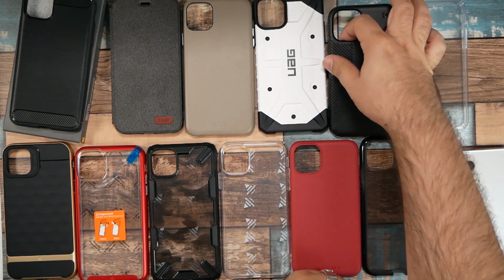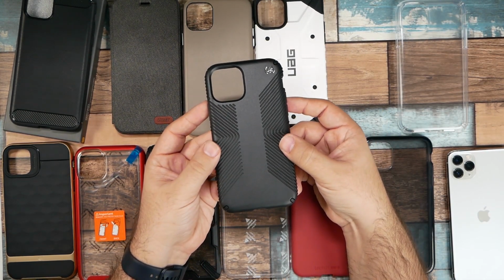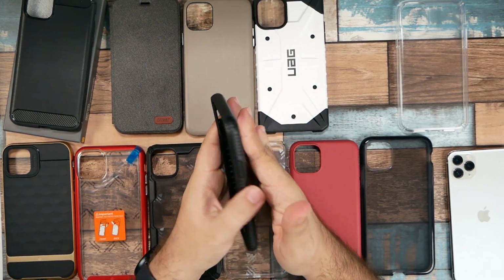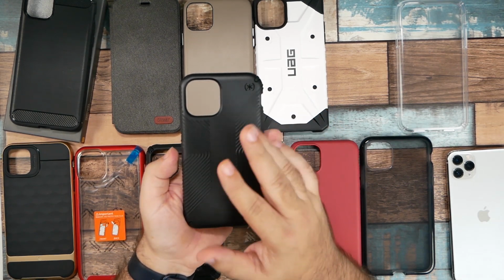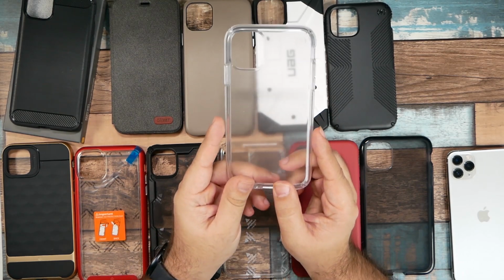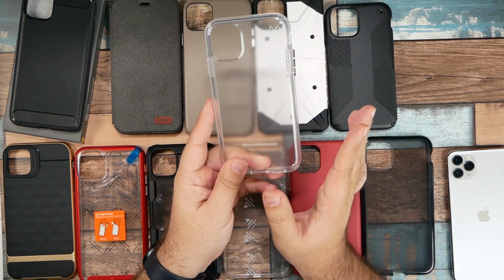So I definitely recommend the grip one. It's just always a really good case to have if you want a solid grip on your phone. It's really good, and once you feel it, you'll automatically know the grip is so good on this one. This is probably my favorite clear case without anything else to it.